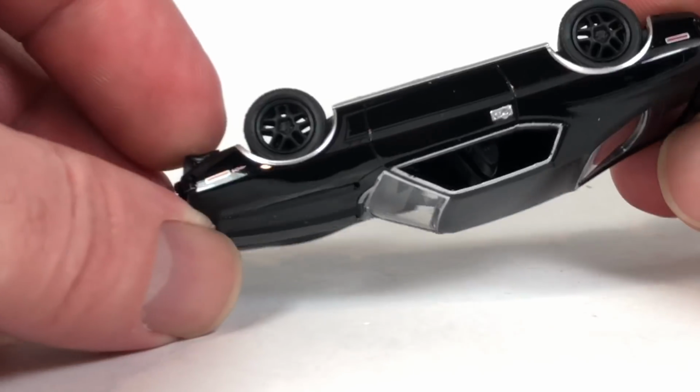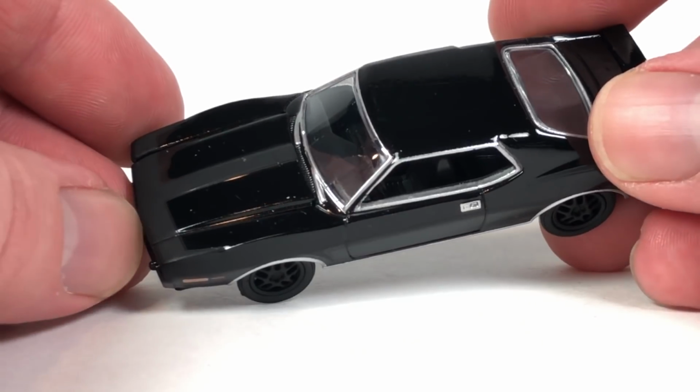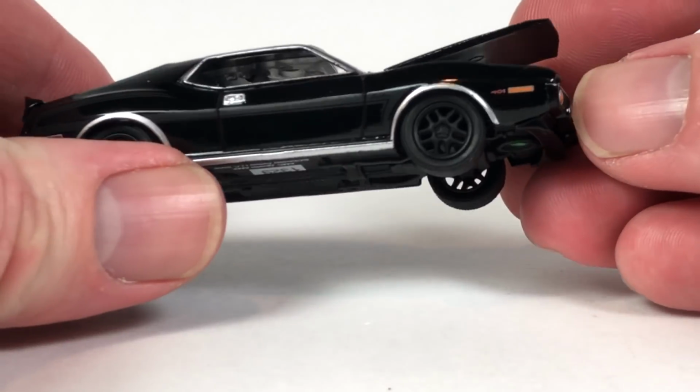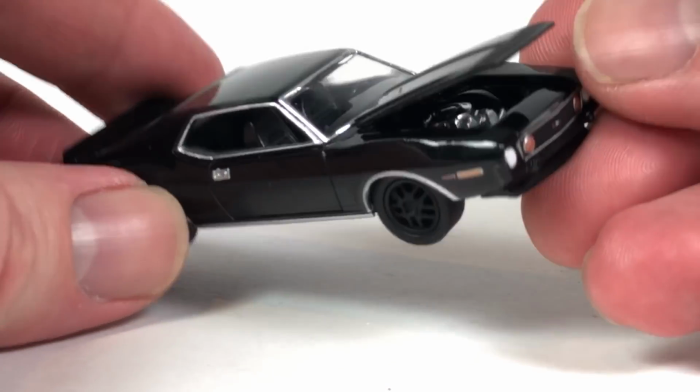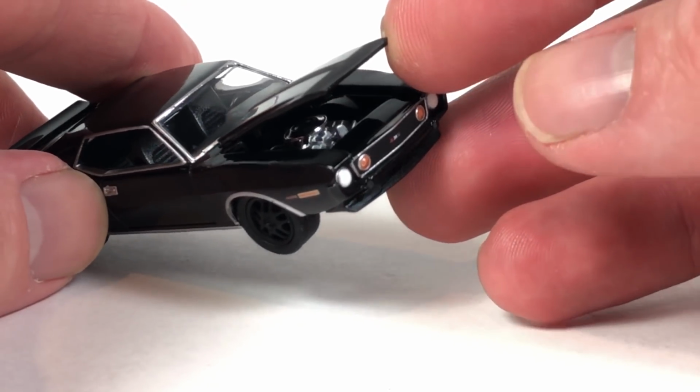That's kind of disappointing. But I got this super cheap, so I can't really complain. To get this car on a mint package, it's probably pretty expensive. I think I paid like $4 or $5 for it.